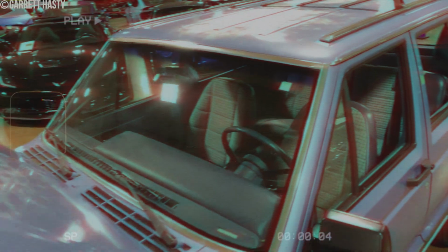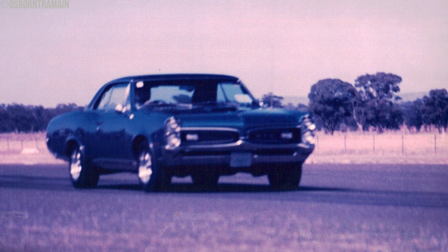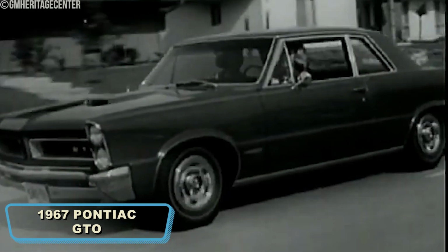As the 1984 Jeep Cherokee navigates city streets and rugged trails with ease, let's explore what innovations await in the roaring engine of the 1967 Pontiac GTO. Number 4. The 1967 Pontiac GTO.